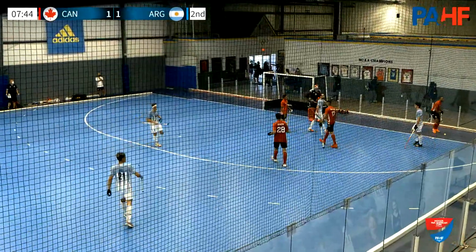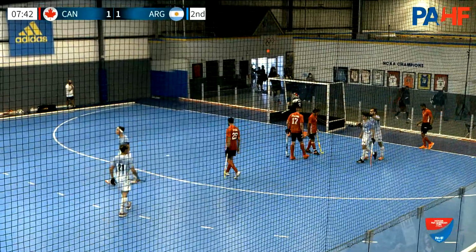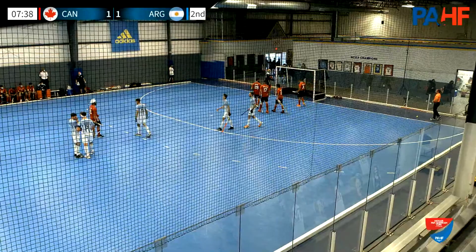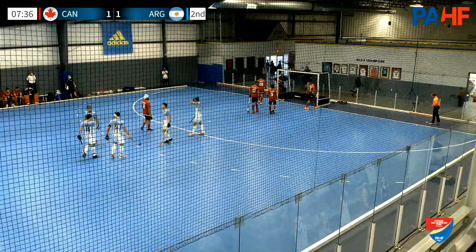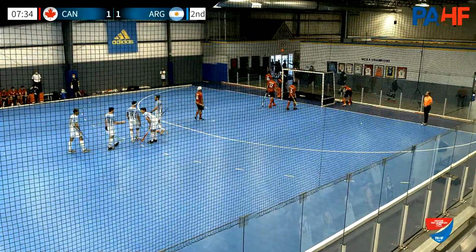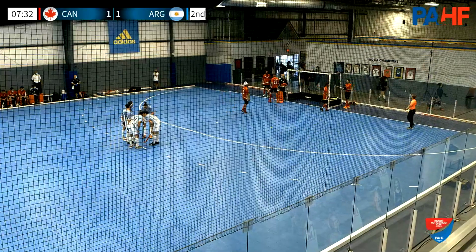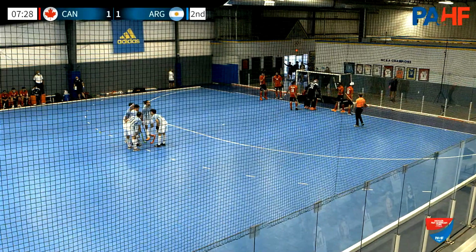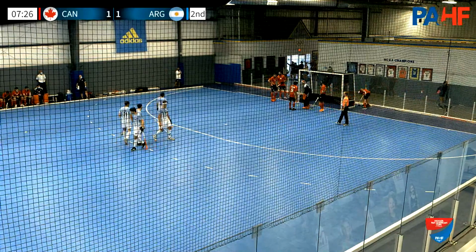And the Argentina player passes the ball across the circle, but it's picked up by the feet of the Canadian player, so we have our first penalty corner at the other end of the pitch. The 30-second clock has started. Not sure you can see that. It's on the technical table. If you look down the center line, you'll see it.